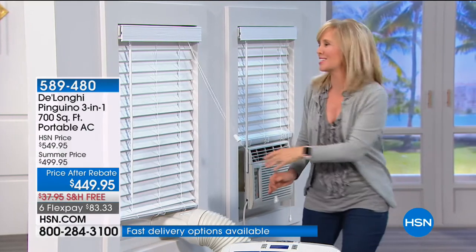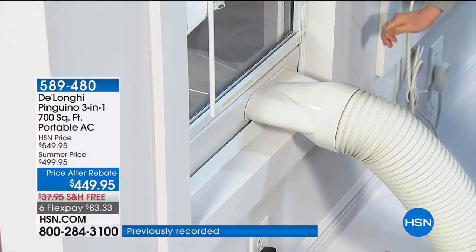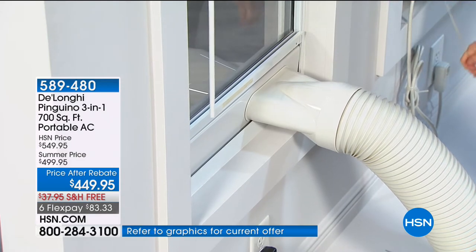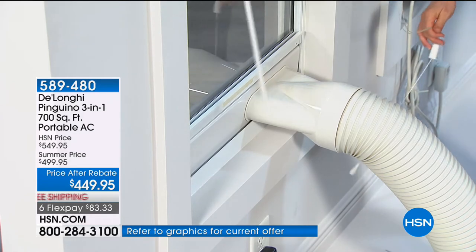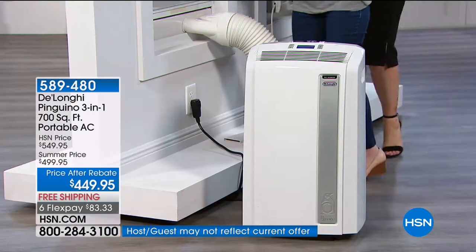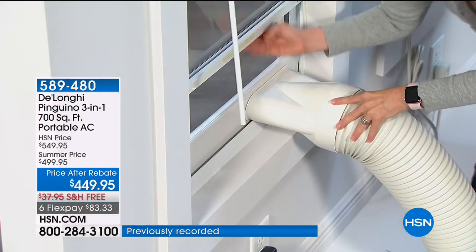Let me show you what my 12-year-old daughter does. On your window, it fits windows that go up and down or the ones that go side to side. Now, every presentation I need an assistant. Julie, hold my curtains for me. It's definitely easier to install the DeLonghi than to do your blinds. Okay, so here it is right here.